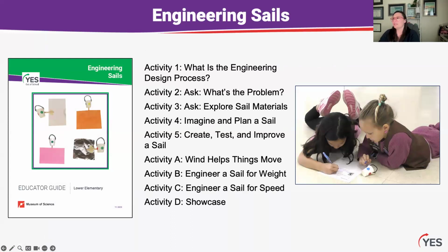So our other K-2 lower elementary unit that we have right now is Engineering Sails. And this was a lot of fun for students because we're thinking about the problem of, I have a friend who lives next door and we want to share our little scoobles, as we call them, so little stuffed animals or figures. And we want to send them back and forth using the power of the wind. And so again, they start with their pencil case design, but then they go through and explore the different sail materials and how we can use the wind to move things around.